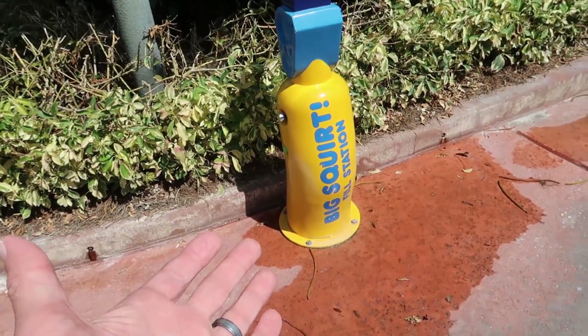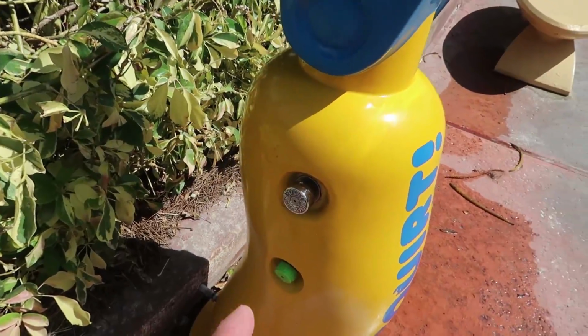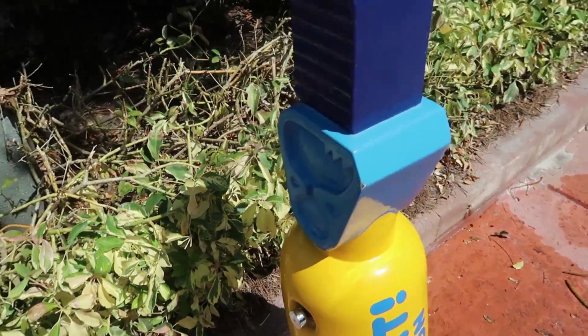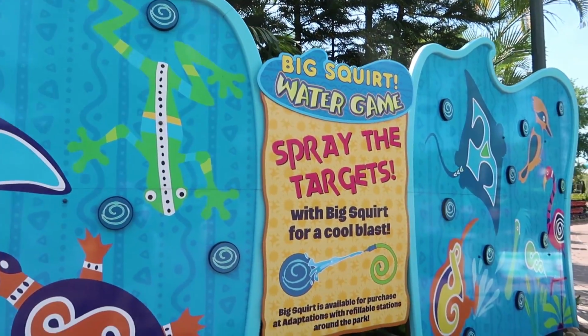So I have no idea what this is. It's called a Big Squirt Fill Station. Maybe you buy something and you can fill it up with water. Then you can squirt people with it or squirt something with it. Something like this, the Big Squirt Water game.